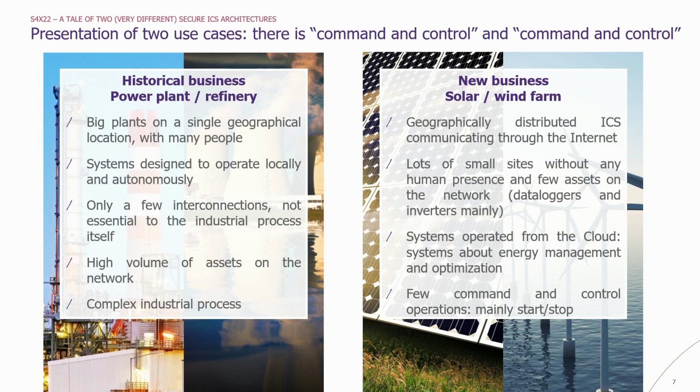Now, the new business, the solar and wind farm use case. Here we have industrial sites that are geographically distributed and that are communicating through the internet. So we can find IIoT, command and control operated from external partners or even from the cloud. There are a lot of small sites without any human presence and a few assets on the network. We usually have data loggers and inverters, mainly, on these networks. These systems are also operated from the cloud. So from a command and control perspective, there are only a few operations possible, and it's mainly start and stop. And these systems are also about energy management and optimization. The idea is to gather data and optimize energy production.